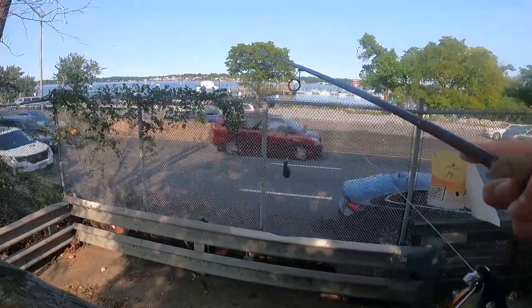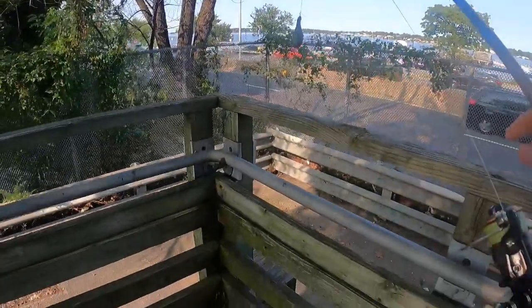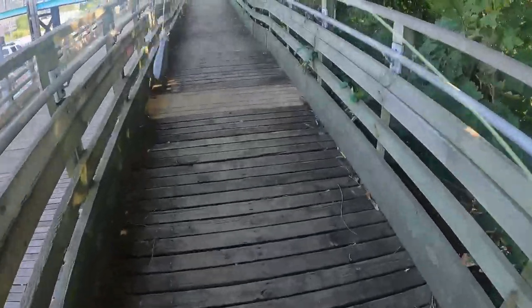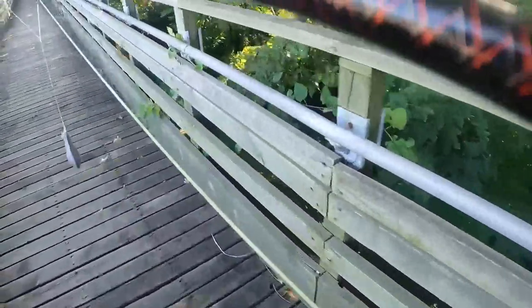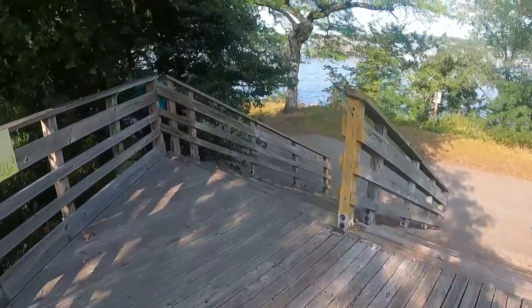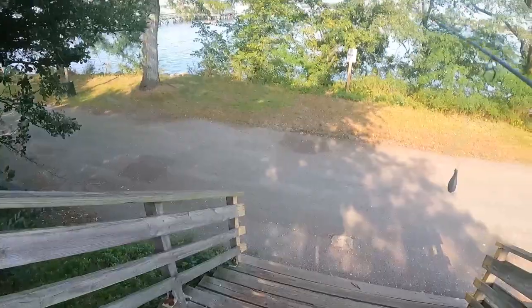Got my one rod here, but I'm gonna switch these hooks out with flounder hooks soon. Got some Gulp. Let's see if we can get something today. Our target species is fluke and snapper bluefish today. It is high tide right now, so that means the fish are gonna be here.